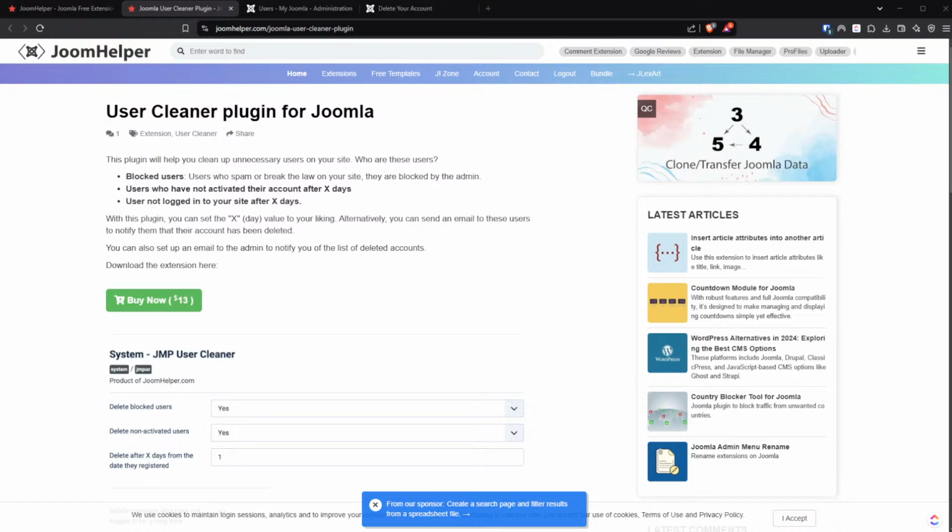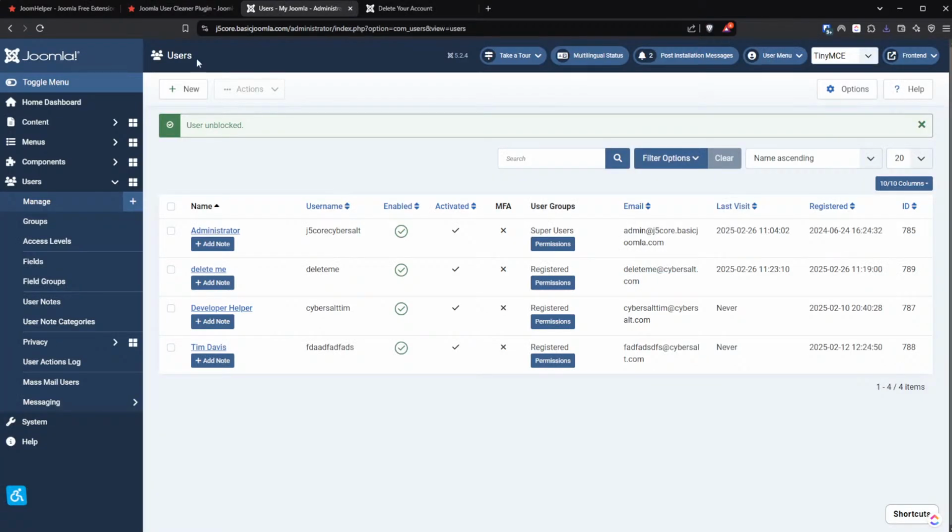Yeah, this really helped. I forget, there's a big site. They had a ton of users, and I think that they were probably bot users or something like that. And bot accounts, but we use this tool to clean up a bunch of things. So let's go system.